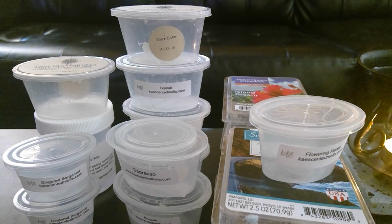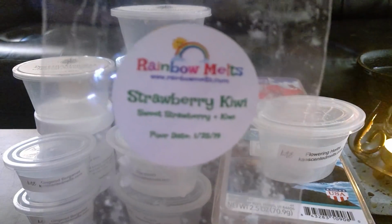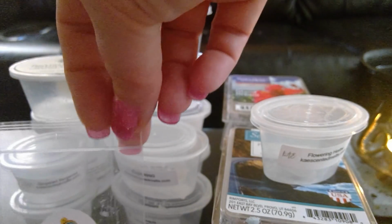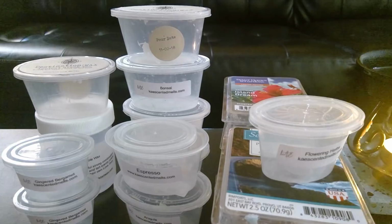I melted from Rainbow Melts Strawberry Kiwi, which was sweet strawberry and kiwi, and that's exactly what this was. Very strong, very long lasting. I'd say 12 hours in a bedroom warmer.